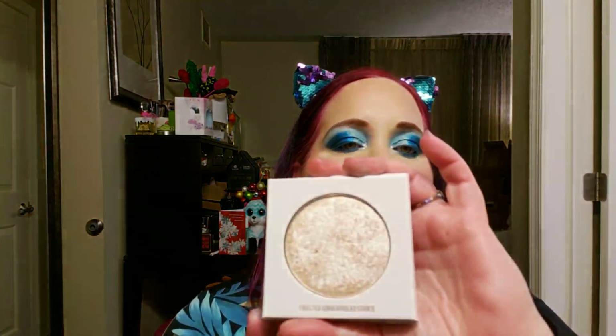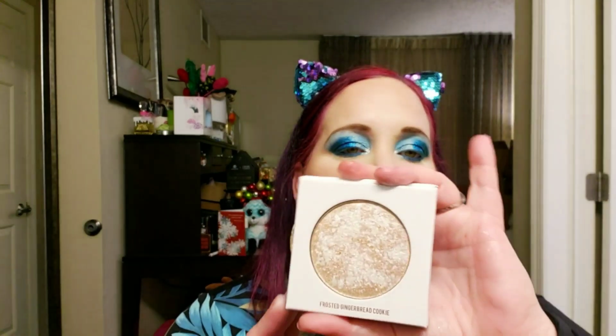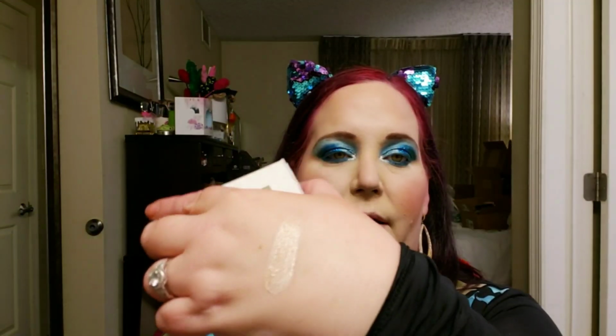I almost said Too Faced. No, it is not Too Faced. It is Frosted Gingerbread Cookie. So it has like white, but it also has some gold. And I'll swatch it. Wow. Right off the bat, very pigmented.